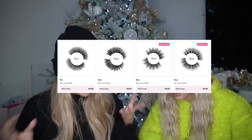Boux Avenue pajamas for £24. Boux Avenue are like the kind of dupe for Victoria's Secret. The pajamas are really cozy and really nice. They're really good quality. Also got some Tatti Lashes on here. Tatti Lashes is a really good brand, and it has lashes ranging from £10 upwards. I think they have individual ones. I think they've got so many.